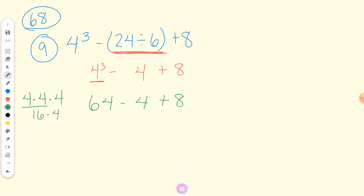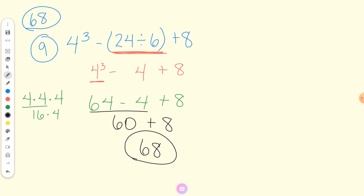The rule is add and subtract from left to right. So if you added first, you missed this problem because it's add and subtract from left to right. So we would do that first. 64 minus 4 is 60, plus 8 is 68. Livy, I know where the 48 came from. Where?